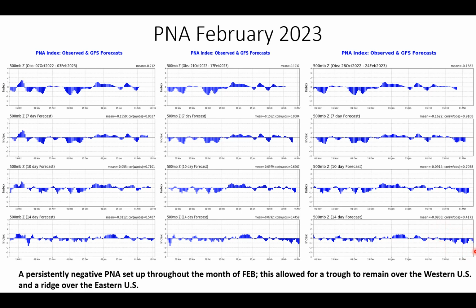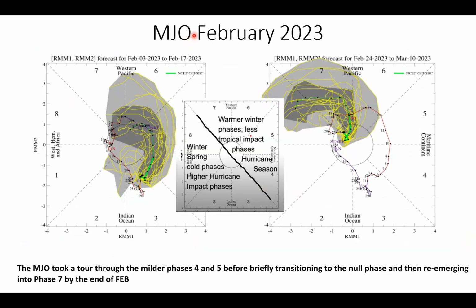Here's the negative tendency showing up on the far right, bottom right graphic. There was no change to this. For the Madden-Julian Oscillation in February, to make matters worse, what happened here on the left, the green line, shows the MJO rotating from phase 3 right into phase 4. Look at this, phase 4 is one of the warmer winter phases. And it rotates slowly into phase 5, and then finally into the null phase.